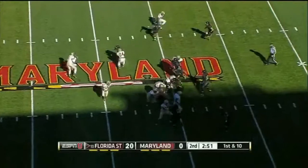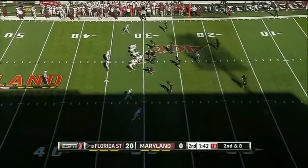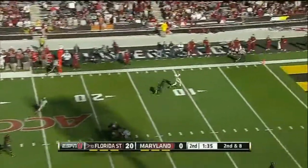Manuel and Florida State. A little read play, dumps it off to his running back Pryor, and Pryor down the sideline for another. Behind Matt Schaub, Riley Skinner tied with him for career completion percentage. Deep ball, sideline, got a man.